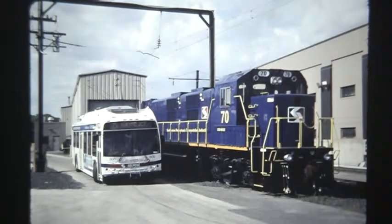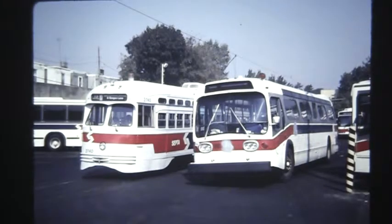And here we have one of the new trolley buses, which can run off wire, together with one of the SEPTA genset engines, number 70, built by National Railway Equipment, delivered in October of 2008. Next. Germantown Depot.